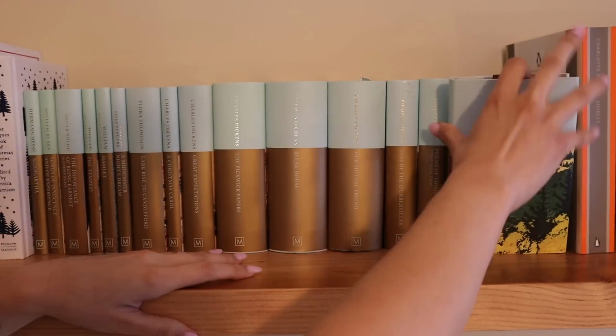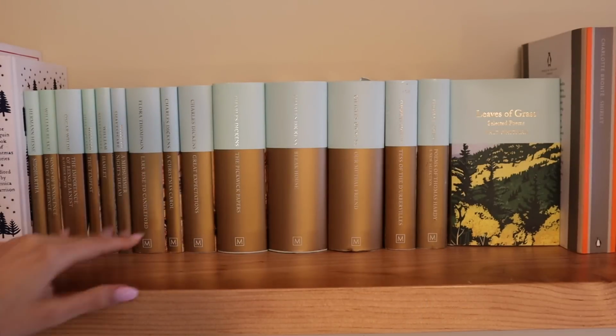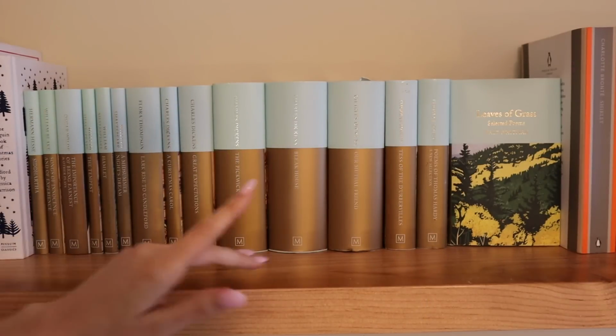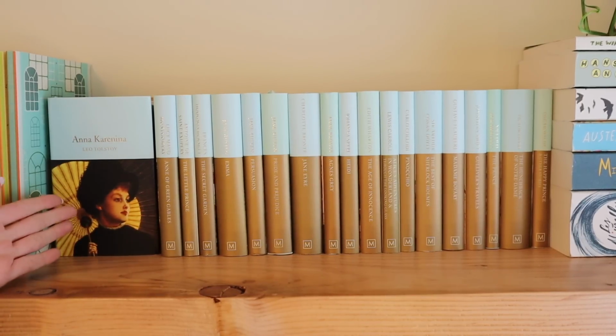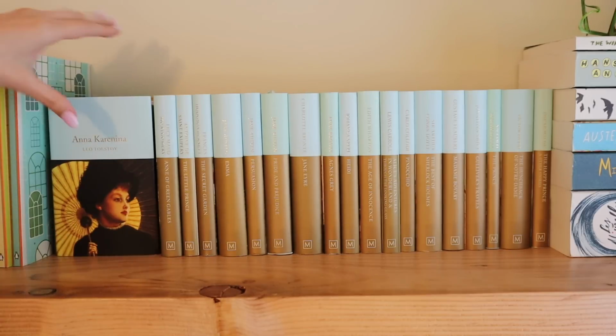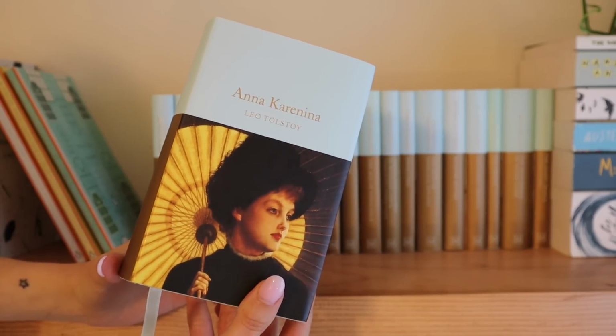So that is the last book on this side of my Macmillan Collector's Library shelf, and then I'm going to move you onto the other side. Okay, and now we are on the right side. Of course, the first book that we have is Anna Karenina by Leo Tolstoy. This book just brings me happiness when I look at it. Just want to show you again the beautiful cover.